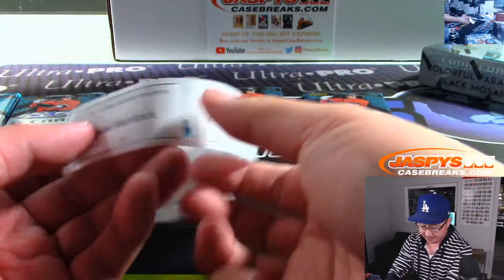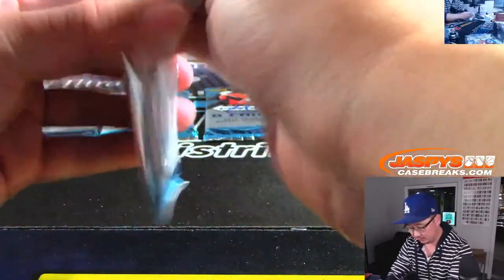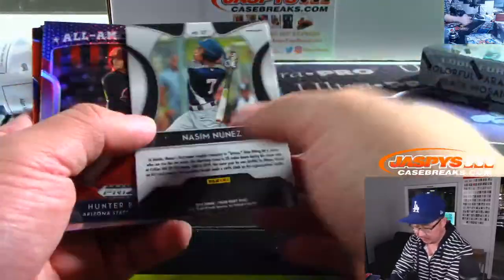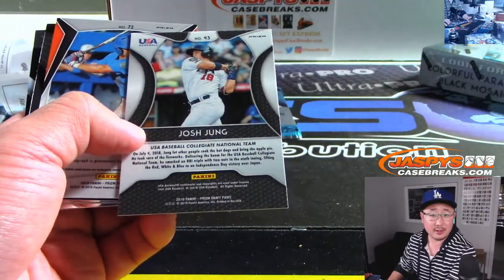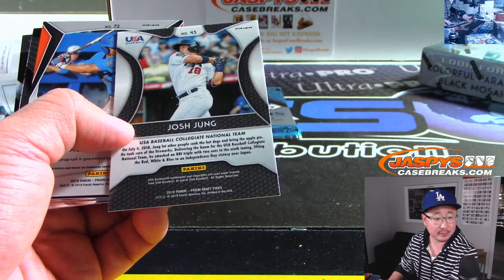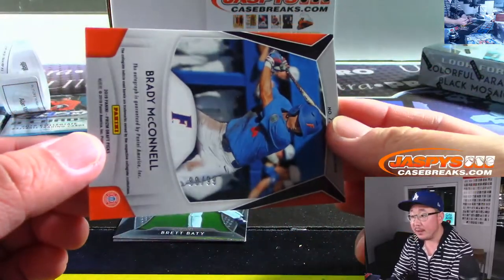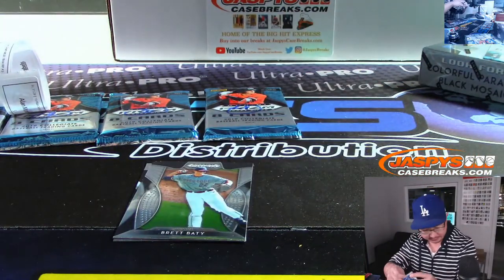Good luck, everybody. Alan, you're first, pack five. Nassim Nunez, Hunter Bishop, Josh Young, who I think is a relatively high pick. I think I saw him on the first round list, maybe not. No, he is. Yeah, eighth overall. Eighth overall pick. And Brady McConnell is your autograph, and that is 99 out of 99. Nice kind of X-Fractor power look there.